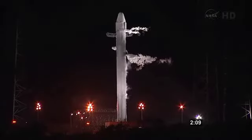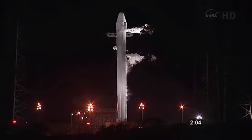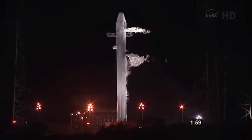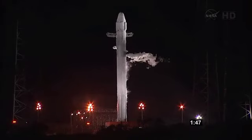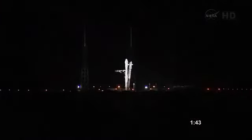T-minus 2 minutes, 10 seconds and counting. Rock, verify range go. Rock, verify range go. RC, standby. RC, this is Rock on Countdown Net. Range green.